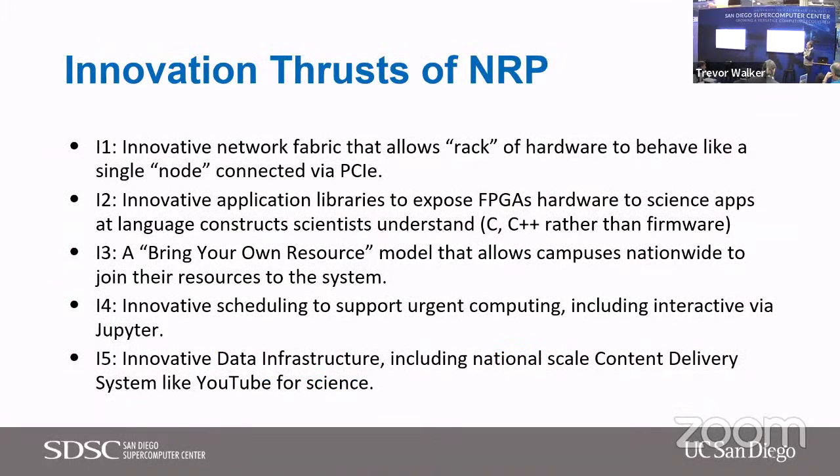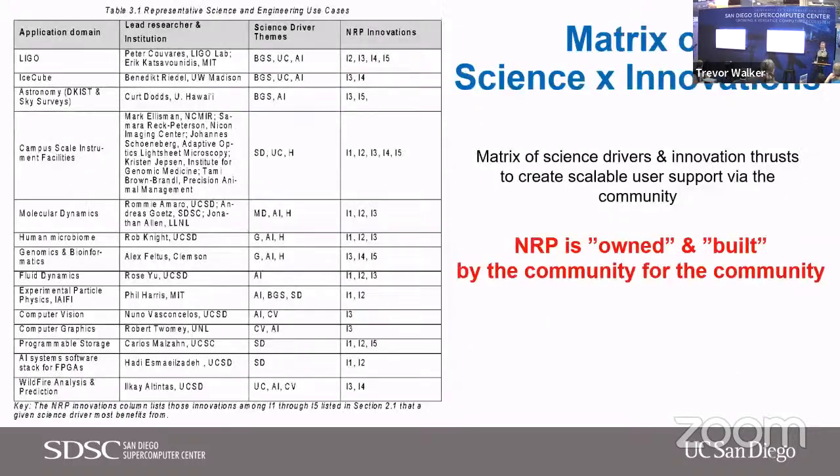This implies 5 innovation thrusts, and you'll hear about some of these as we go through, or ask me anytime afterwards. It includes composable systems R&D, and FPGAs as next generation domain-specific systems. It includes engagement with the entire community. We operate other people's hardware on 4 continents now. It includes an innovative data infrastructure that I mentioned. And all of this is in support of a boatload of science across a wide spectrum.